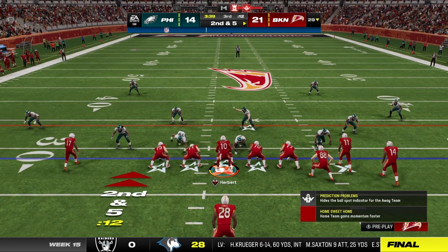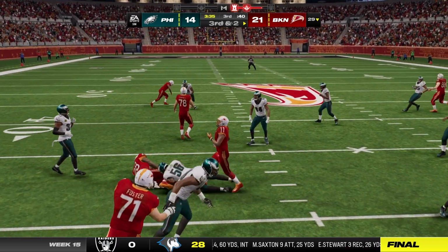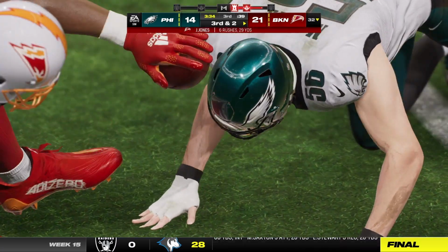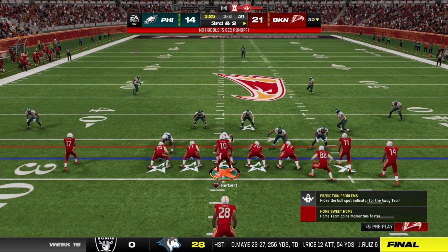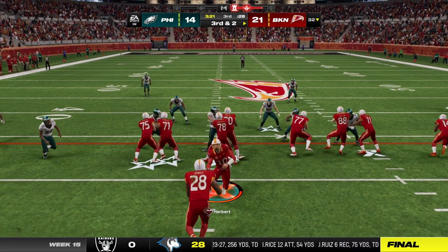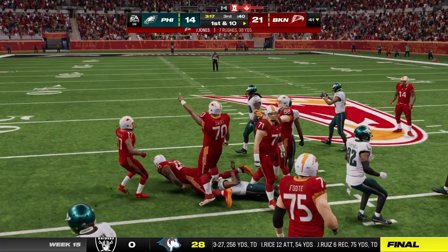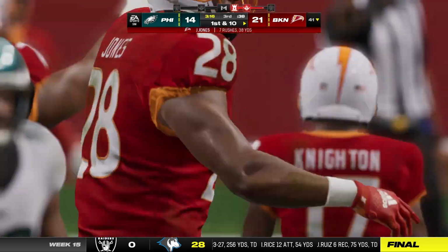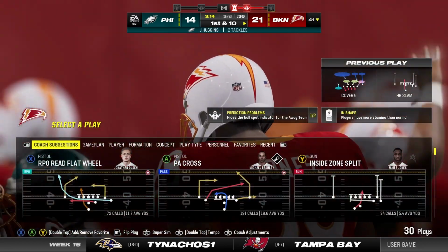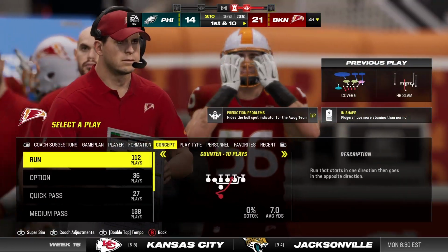From the 29, here's second down and 5. The give is to Jones. And down right around the 32-yard line. 4 yards on the pickup. Now Jones. And he will have first down yardage as he's brought down at the 41. They get 9 out of that one, and as a result, the drive continues.